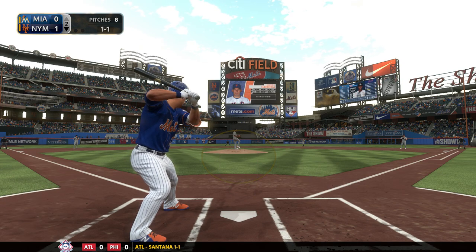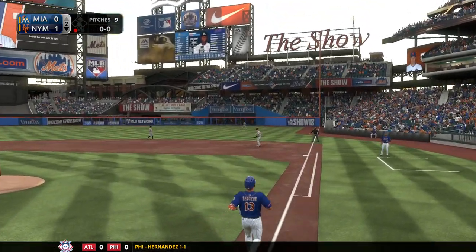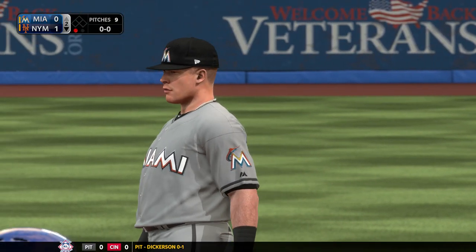The 1-1 pitch. Pushed to the right side. Oh, wait. Okay, but maybe not. Played there at first, that becomes the first out of the inning. I thought that was going over his head.